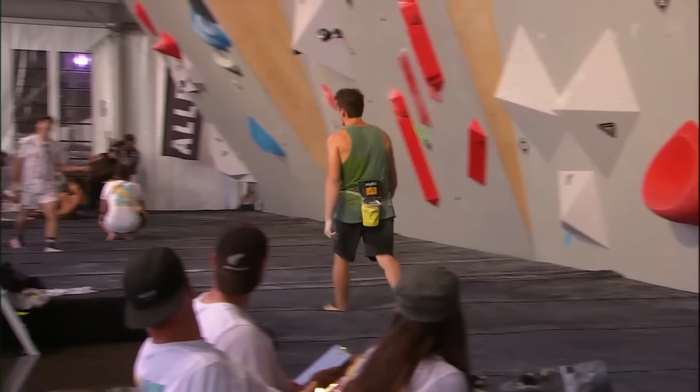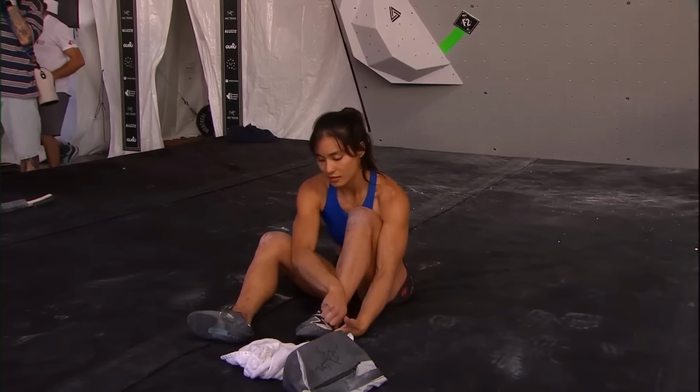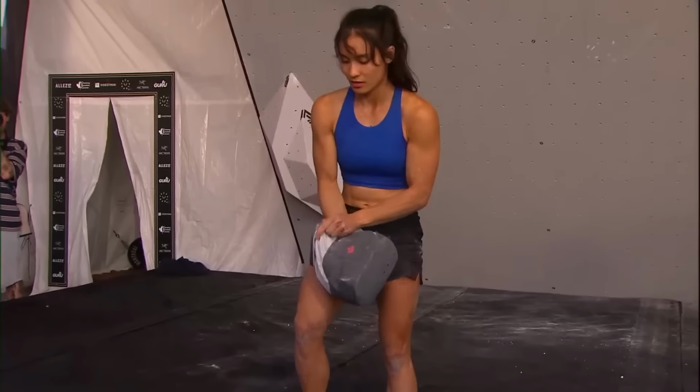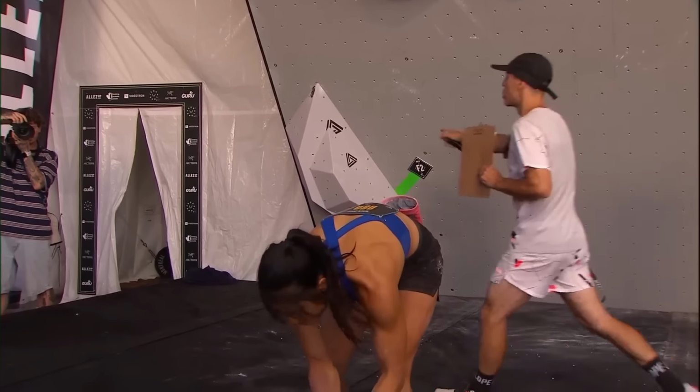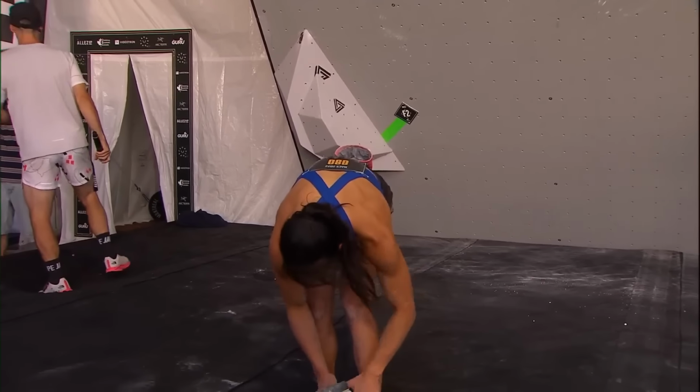Our last two on boulder number two, Charles Barron from the U.S. and Alana Yip from B.C., Canada. 14th at the Olympics. Climbing made its debut at the Olympics in Tokyo. This discipline plus lead plus speed are the three climbing disciplines. Alana Yip was one of the Canadians on that team. 14th place, an excellent finish at the first Olympic trial.